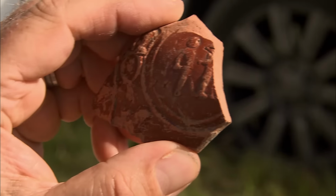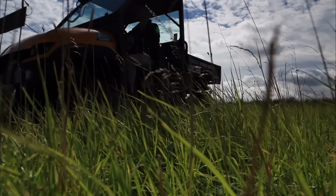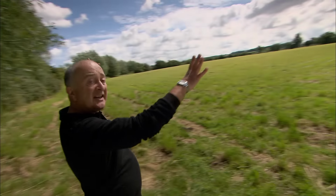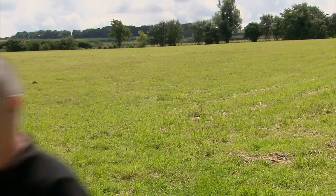We're stretched to the limit coping with all the finds. Oh, lovely. Fantastic. And astonished by the images from underground. It's a very big site we're going to dig this week, over 20 acres. So can we uncover the story of 250 years of Roman occupation here at Branodunum in just 3 days? Who knows?